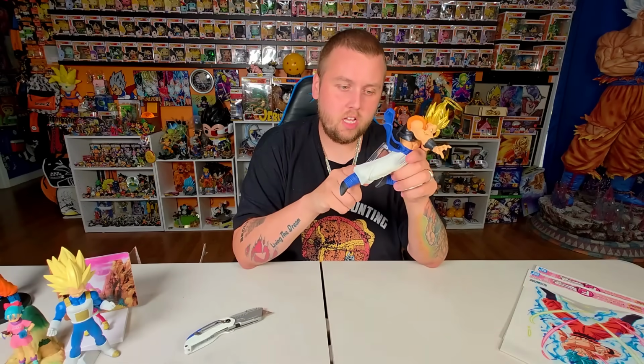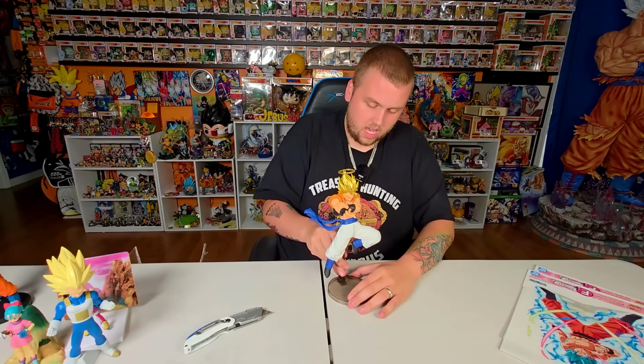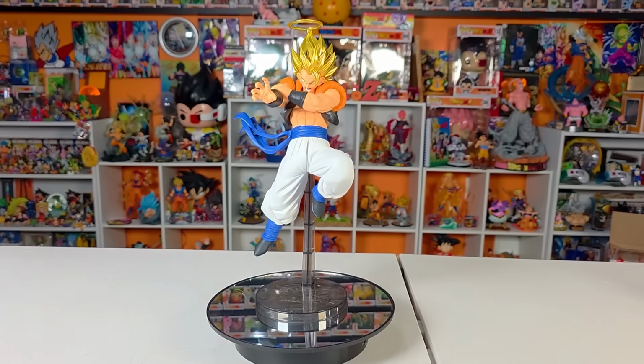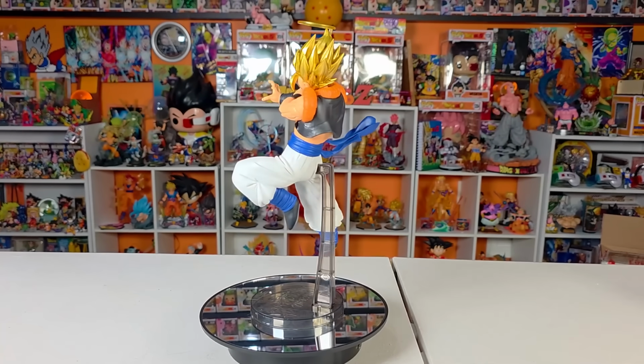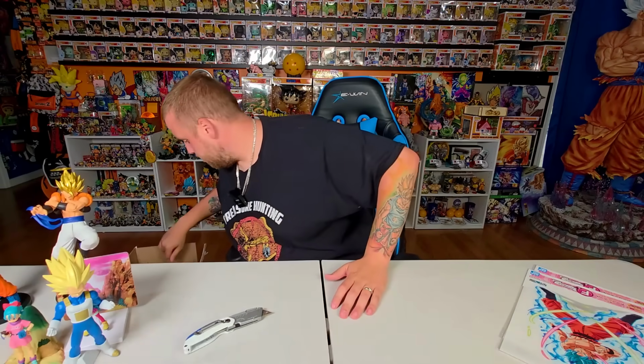All right, Gogeta, time to take the stick up the rear. There you go, buddy. Hope you enjoyed that. And bang, look at that. That Gogeta looks absolutely sick. I really like this one right here. He's the biggest by far of all the figures. All right, let's go on to the next one.